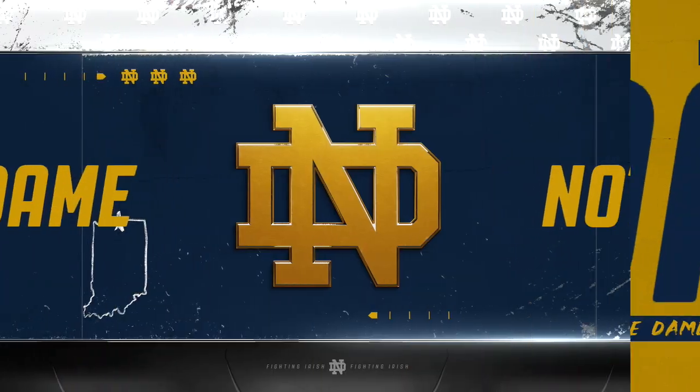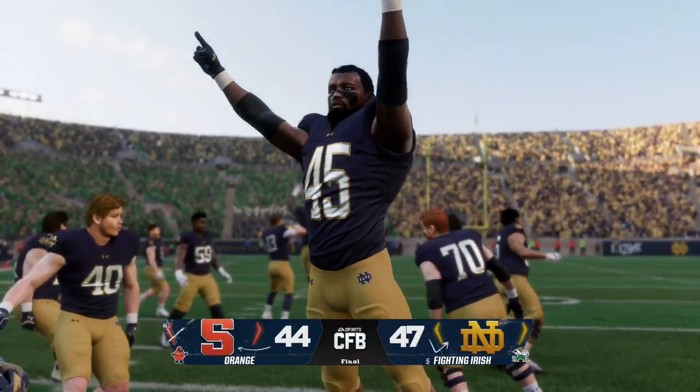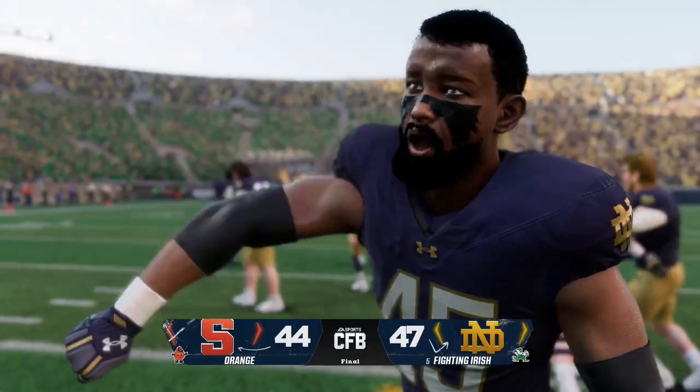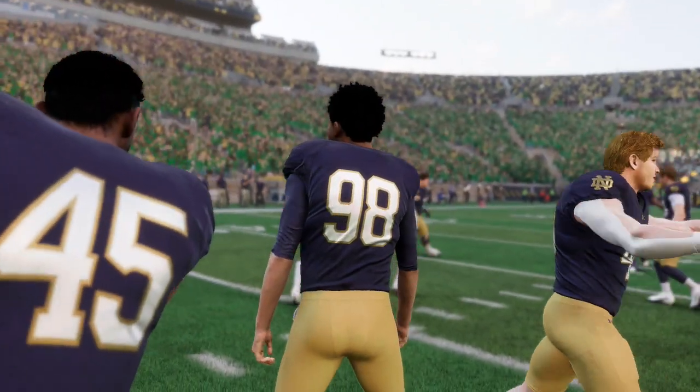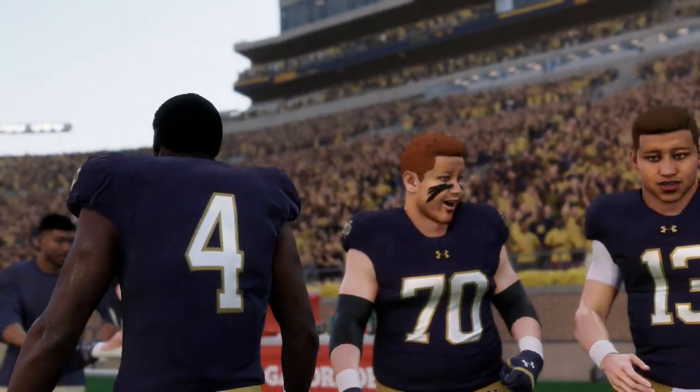How about this offense coming out and executing so great, knowing what they needed? They were on defense first. They knew exactly what they needed to do. Come out, they get the throwing touchdown, ends the football game right now. Nice execution by the offense.